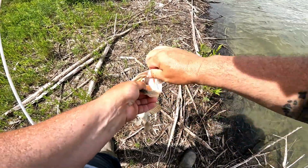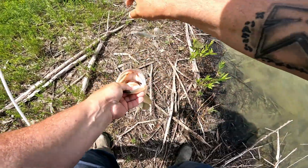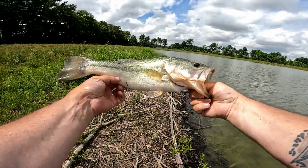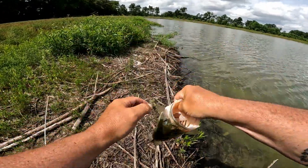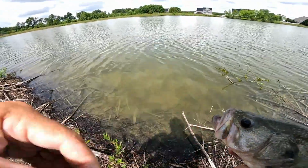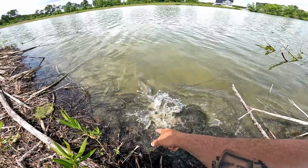But we got to get that out of there before the fish starts swallowing it. There we go. But very nice bass. About a pound, possibly a pound and a half, maybe. But let's go ahead and get that fish on its way. It's spunky. Got to calm them down so we can get a nice release going on. But she's gone.